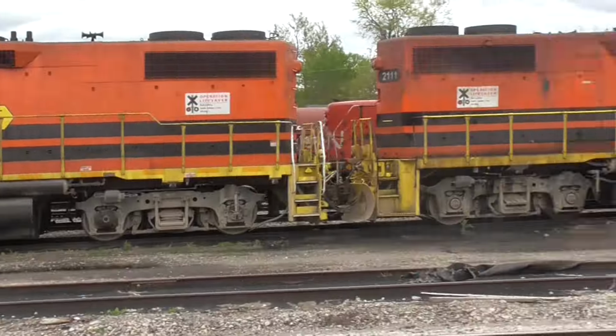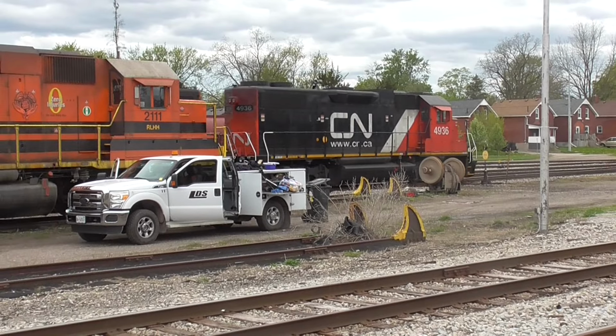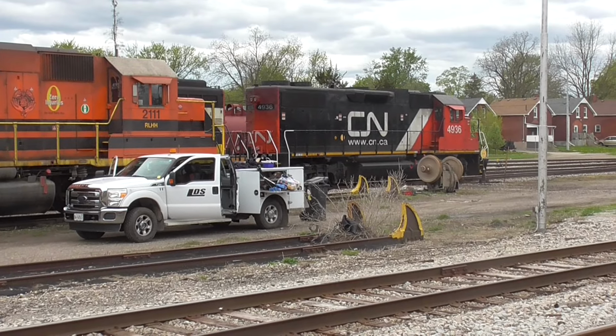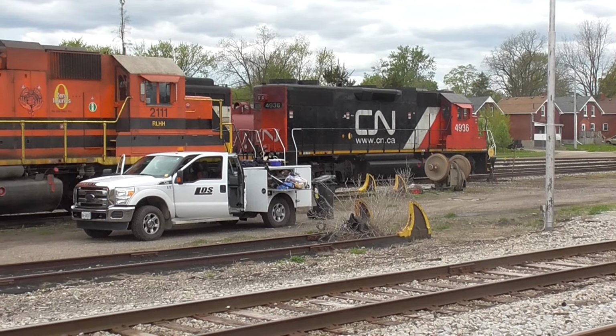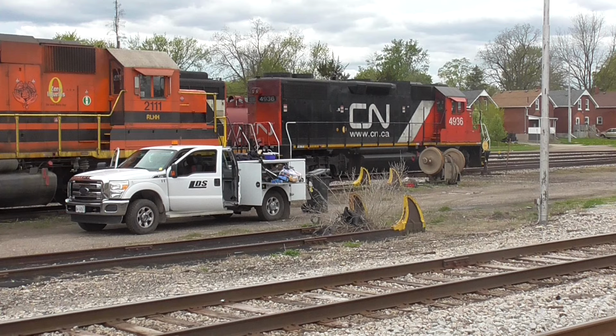Just so that you guys might be wondering, why are they ringing the bell every time they go by the GXR power? That is because there's some guys working on 2111 again. Well, it just gives them a bit of a warning that they are inbound.